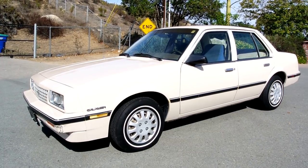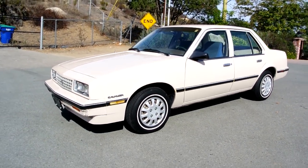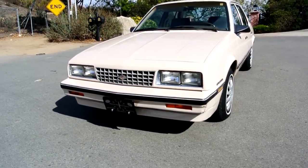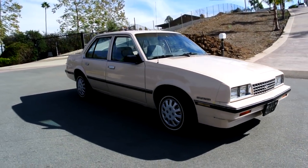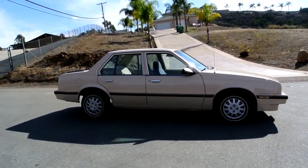What I've got here for you today is a really nice little 1985 Chevrolet Cavalier in the sedan model. Little 2.0 liter four-cylinder, fuel injected, nice little gas mileage MPG car. These things will just keep on trucking.